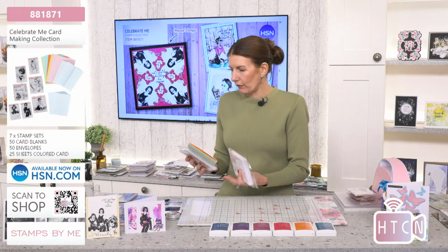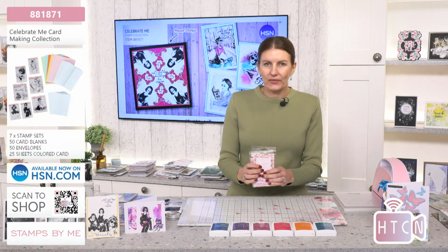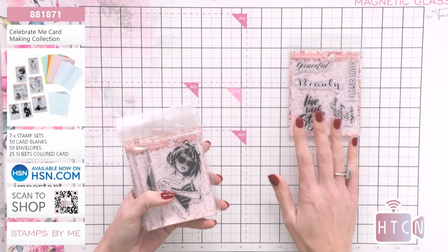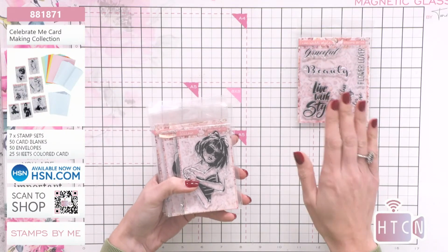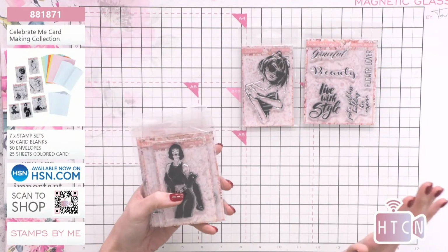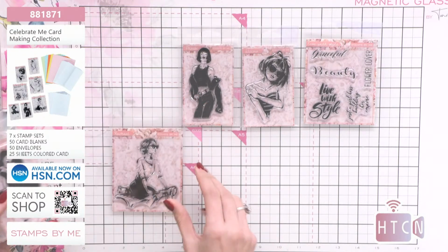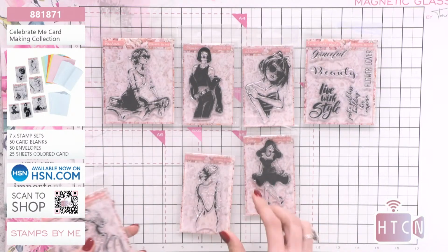But the focus of the collection is these. We have 7 mini stamps. I've put in some lovely sentiments, with empowerment all over. And then we get a whole bunch of different types of girls just living the dream. So I'll just pop them all on here, shall I? These all fit beautifully on your A2 cards.